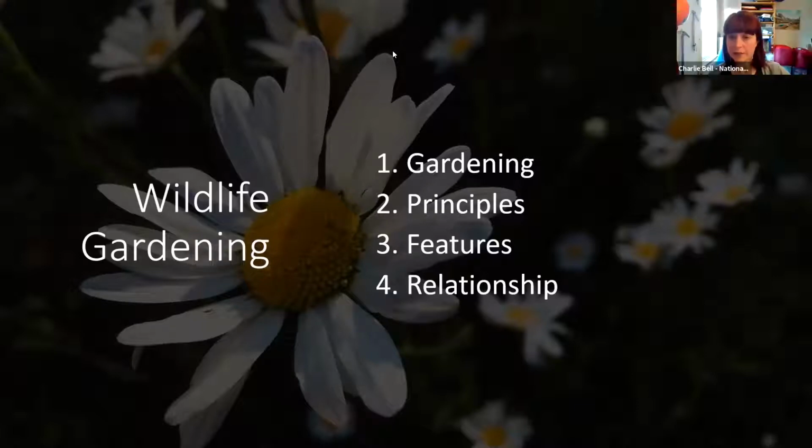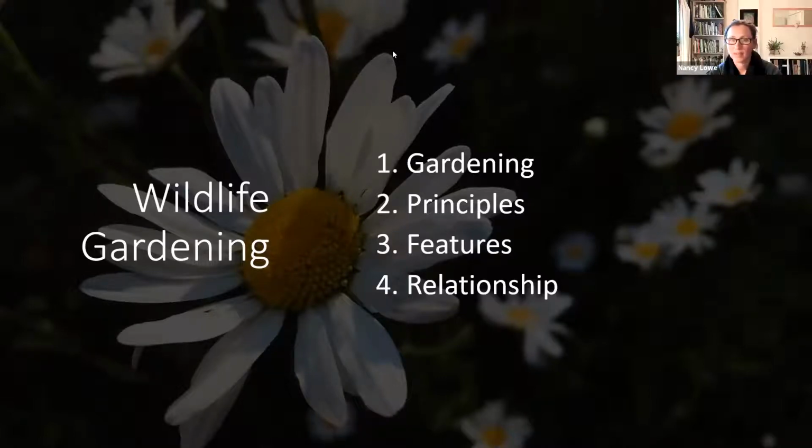And a final one, Nancy, on slug control. So I guess eco-friendly pest control options. Yeah, brilliant. Okay, again, in the features section, we're going to be talking about that sort of thing. Lovely. Okay, thank you. So I'll try and bear all those in mind as we go along.